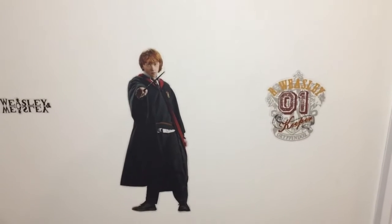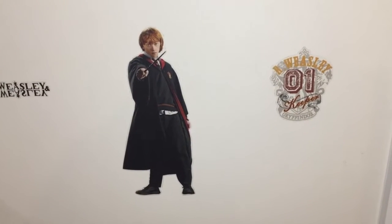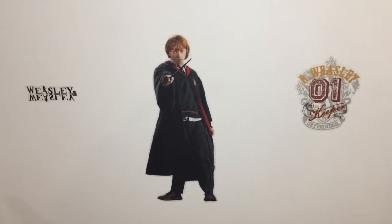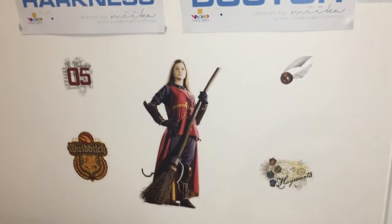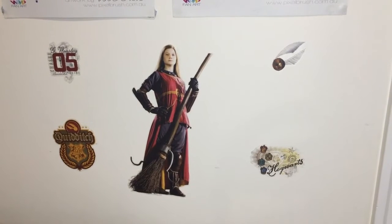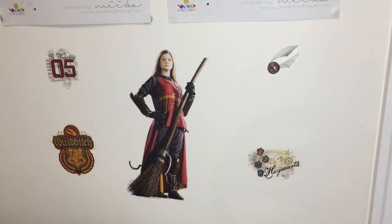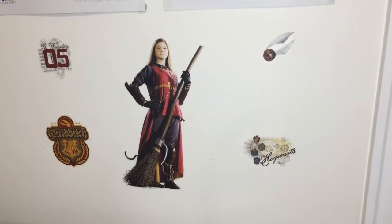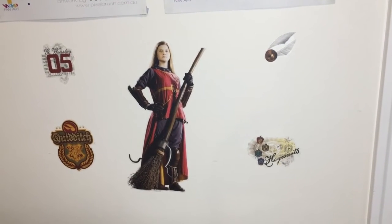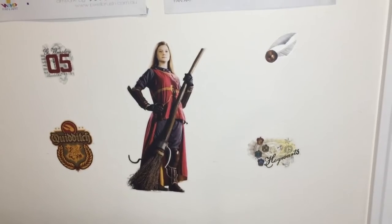And then down under that, I've got the Ron stickers. So I have Ron Weasley, the Ron Weasley Quidditch sign, and the Weasley and Weasley sign. Then over here, under these Doctor Who posters, I have some more of those stickers from the sticker pack. And this is the Ginny Weasley ones. So I have the Ginny Weasley sticker, the Snitch, the Hogwarts and the Houses sticker, the Quidditch sticker, and the Ginny Weasley Quidditch sticker.